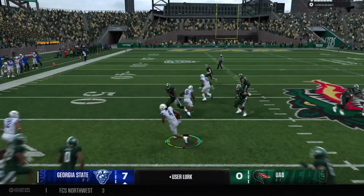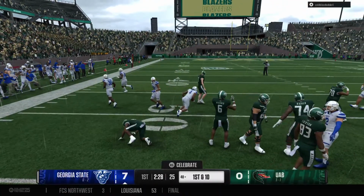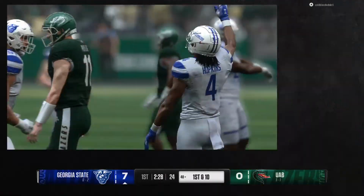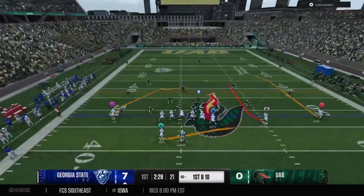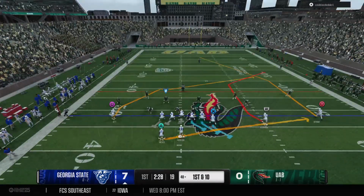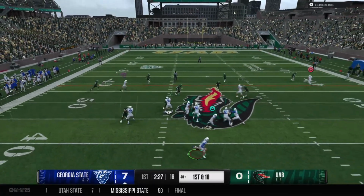Fires into traffic. It's picked off. Didn't get a ton on the return, but the most important thing, he got the ball, and they've got it at the 48. Well, obviously it's raining here in this game, and the ball's slippery. I don't know if that slipped out of the QB's hands a little bit, but it certainly wasn't an accurate throw, and as a result, it ends up in an interception.